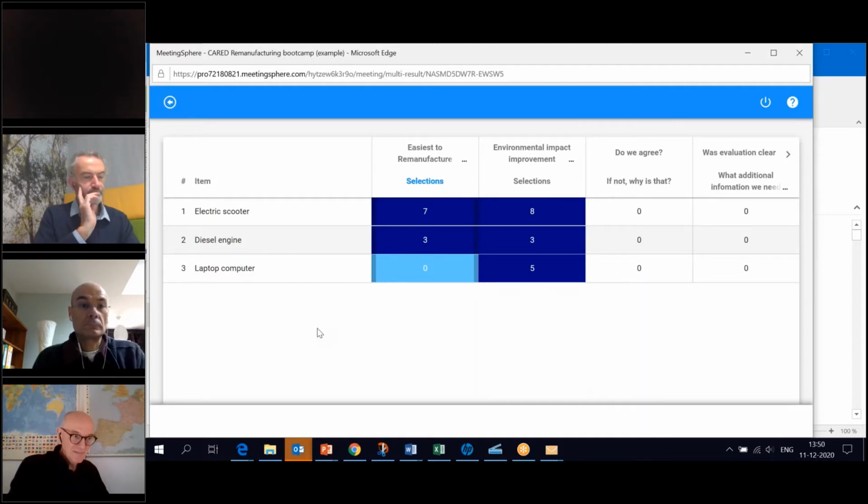Another thing was, was this evaluation clear? And on the basis of that we should think what additional information we should still try to find out in order to make a final decision on what product we actually will start to remanufacture.